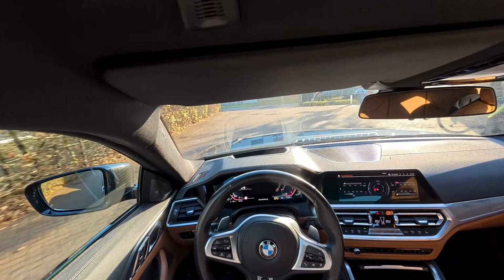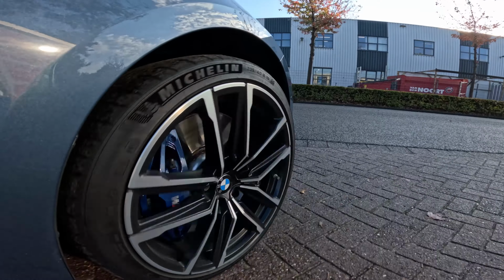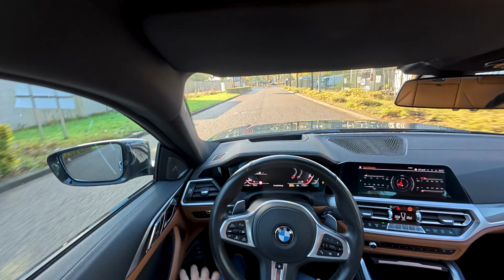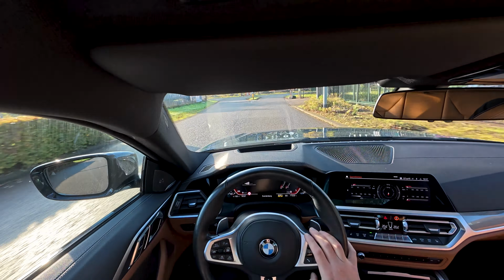So there we go, the B58. We are in a BMW M440i, as you have already seen. This is the ultimate daily car.